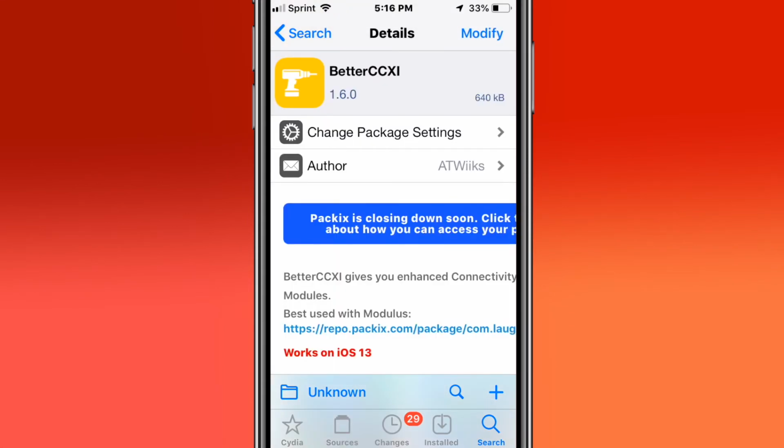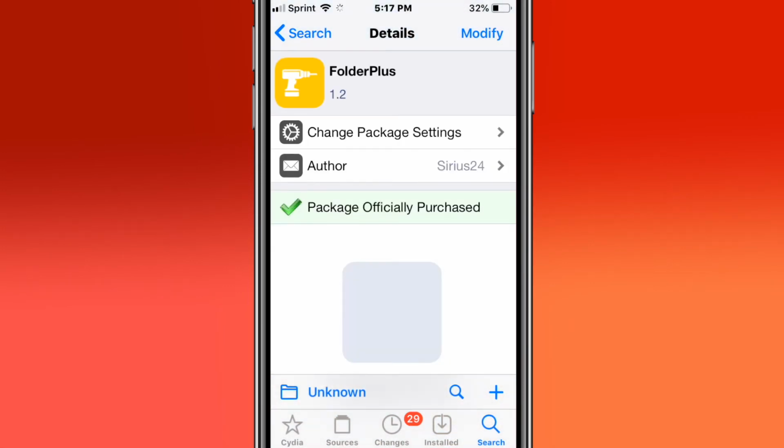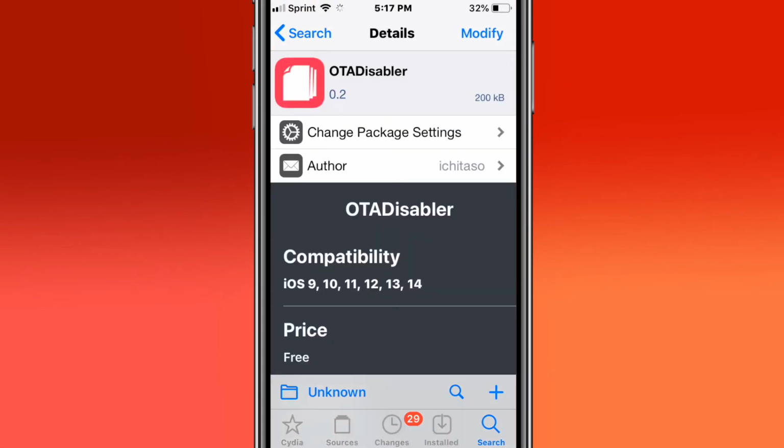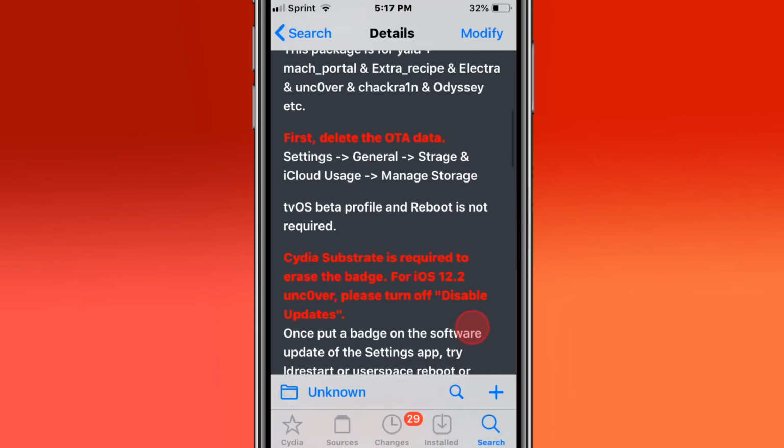And this was called Better CC at I, enhance your Control Center, iOS 11 and 12. And this is called Folder Plus, take back control of your folders. And this is called OTA Disabler, deletes and disables the OTA badge, supports iOS 9 through iOS 14.